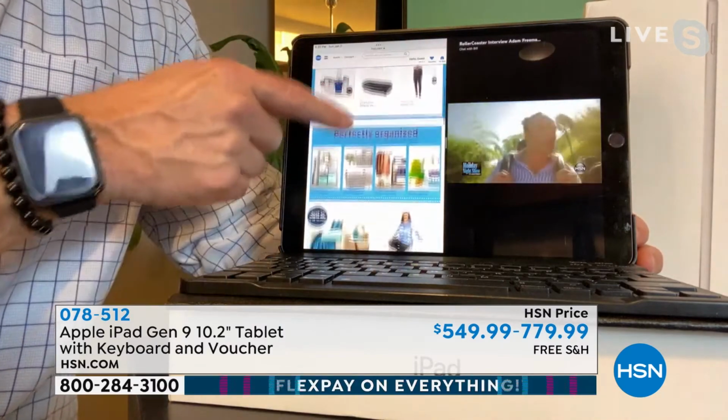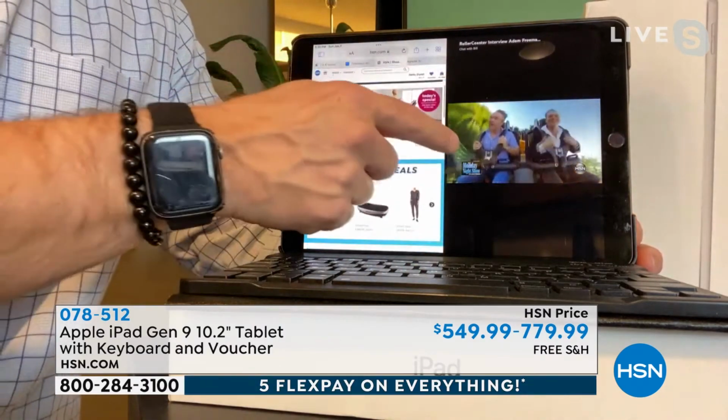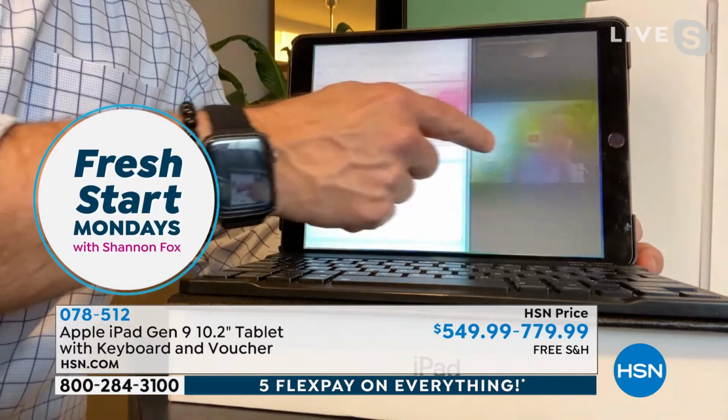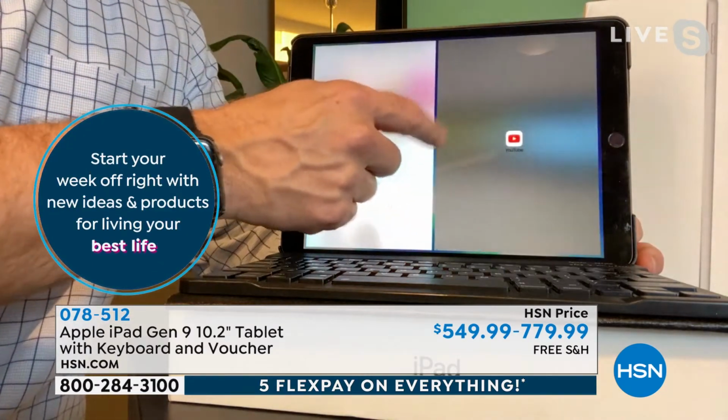So I'm watching a show over here. I'm shopping at the exact same time. You have versatility. This operating system, in terms of how you can slide it back and forth without having to, what's the code? Is it Shift Control Alt or something like that?